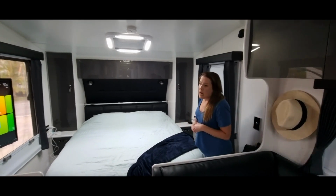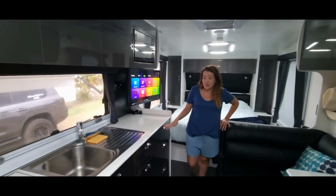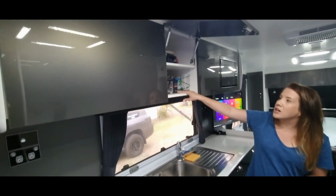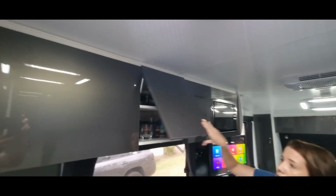ends that we need. And then we come through into the kitchen, and there is a ridiculous amount of storage in this kitchen. It is awesome. So we have all of the stuff up in here, like all our plates and everything, cups, sorry. Got the same across the other side as well.